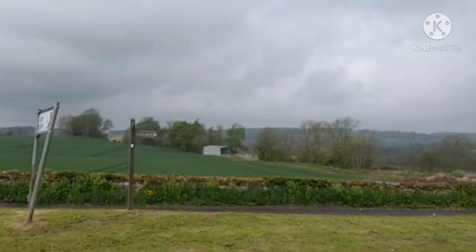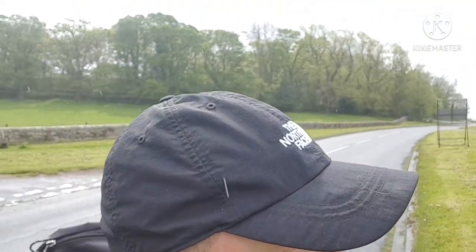You can see there's the sign there. This follows Hadrian's Wall path, so that's what we'll do. And just down this bank is a place called Chollerford.